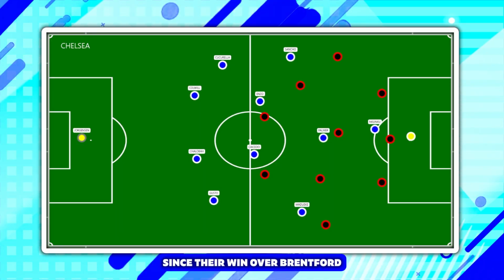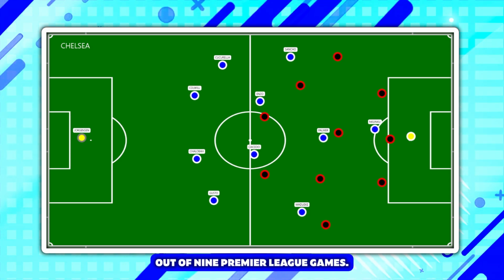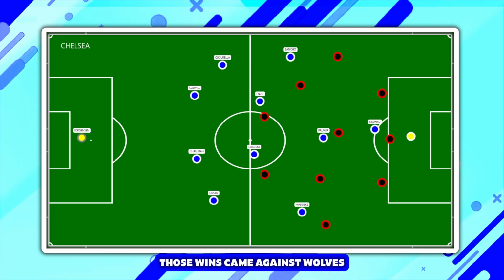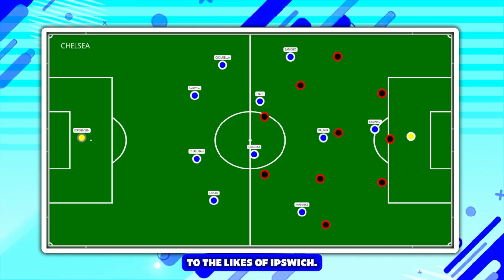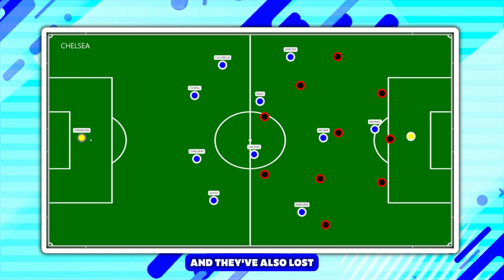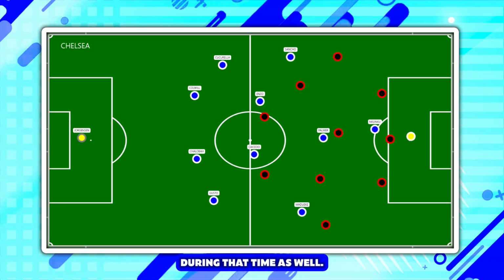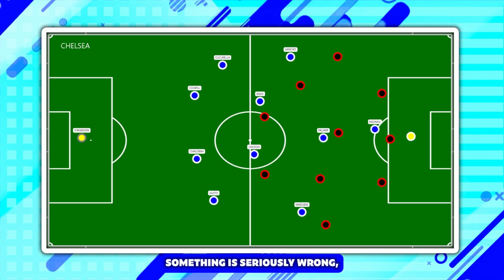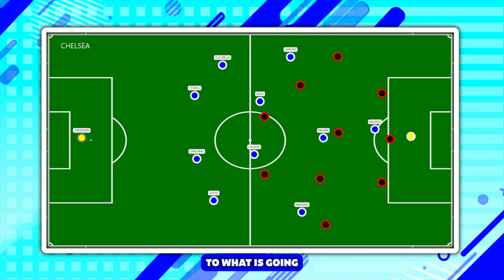Since their win over Brentford on the 15th of December, Chelsea have only won 2 out of 9 Premier League games. Those wins came against Wolves and West Ham United. In that time, they have lost to the likes of Ipswich, Brighton, and Fulham, drawing with Crystal Palace as well. Something is seriously wrong, but I believe that there is an underlying trend to what is going wrong with Chelsea.